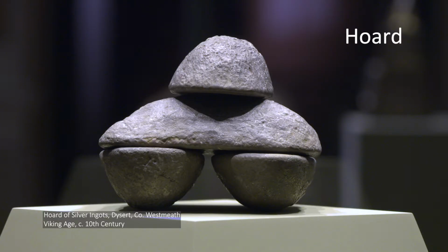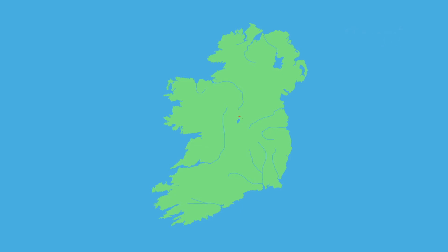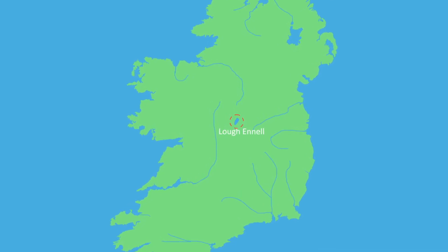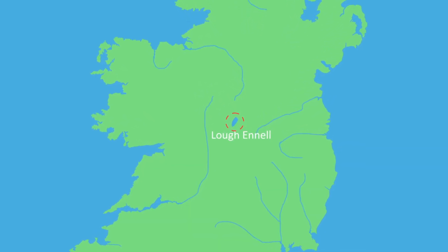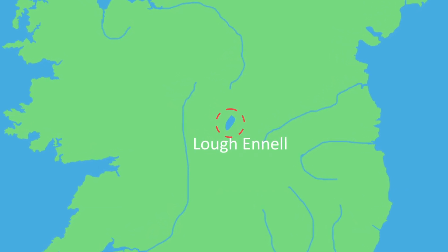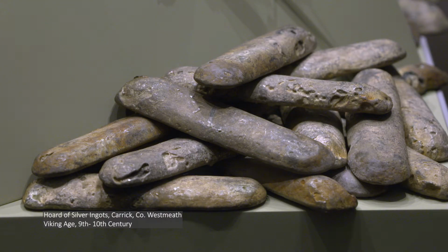Two very large Viking silver hoards were found at Lough Ennell in County Westmeath, together weighing over 45 kilograms. One of these was found on the lakeshore at Carrick, and it is the largest Viking Age silver hoard found in Ireland, weighing over 31 kilograms. That's about as heavy as 200 large bananas.